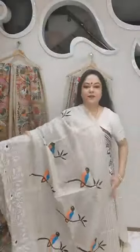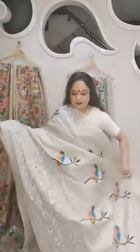Very uncommon sari. This is the pallu. This is the sari. Here you can at least understand the full length of the lower border.